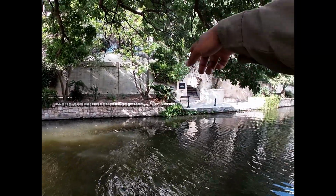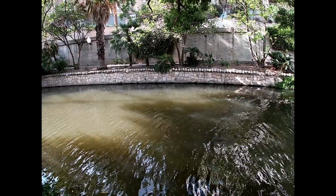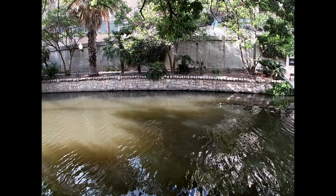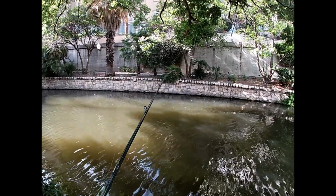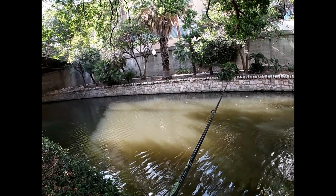I like to throw right there where the bush stops and it's just wall, because typically your bass will love to just hang out right there in that area. Anywhere there's a corner or anything like that, they like to hang out there because it allows them to have cover. So if there's a bait fish swimming along, they're not easily seen, and they just run up on them, and that's a meal.